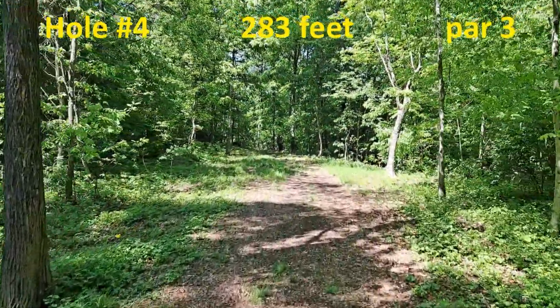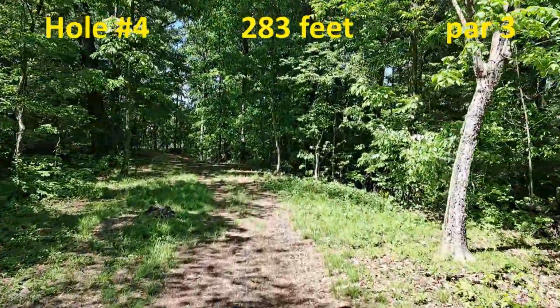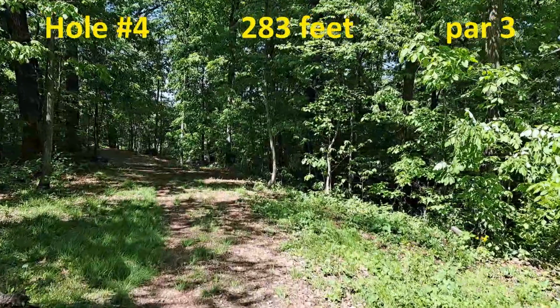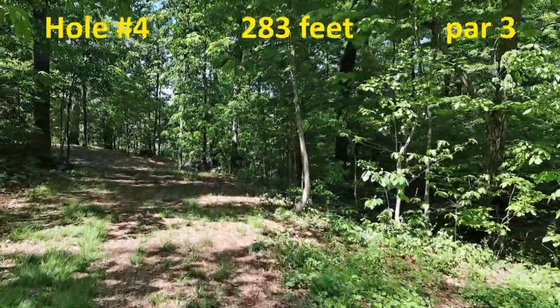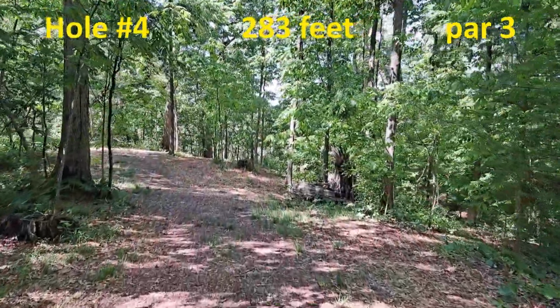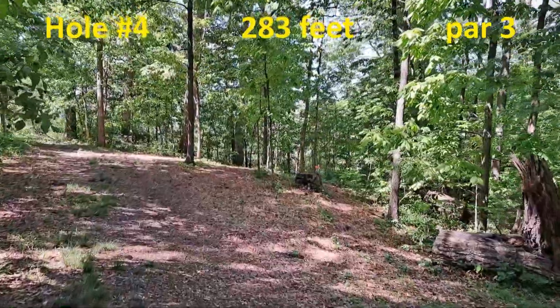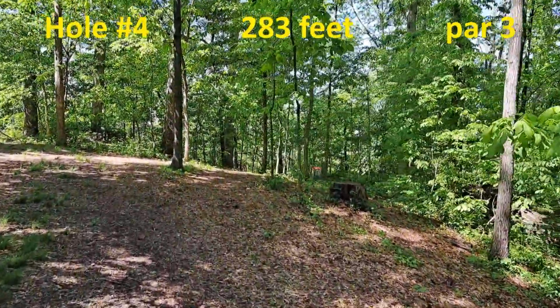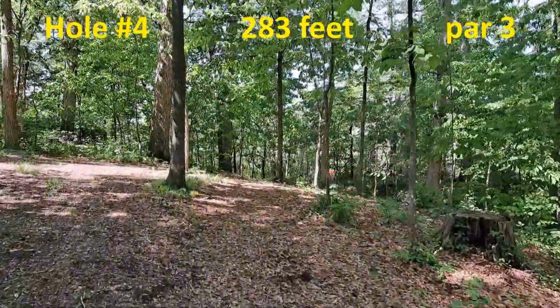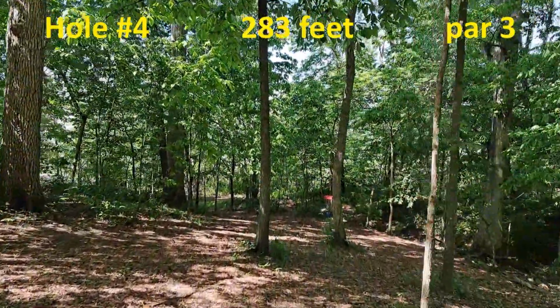The fourth hole is longer than the two previous holes. It starts out in this flat ridgetop area that we've been playing on, but then we're going to dogleg slightly to the right up here, and we're going to drop steeply down to the basket. This is the first hole with any real elevation change. I captured this video on Wednesday, May the 1st, and it was a warm, humid day with temperatures in the mid-80s when I came here.